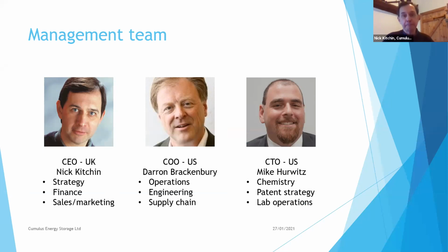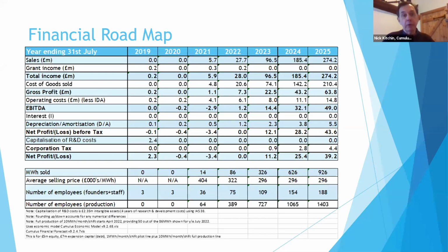Next slide, please. Just to give you a really basic feel for financial roadmap, you can see on the top line, hopefully some feel for scale that we're talking about. And then further down that table, you can see the number of megawatt hours per year and the number of people. Final slide, please, I think.